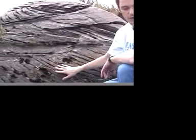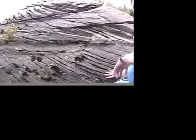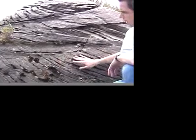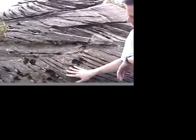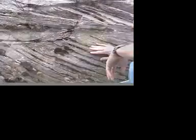You can see these grooves here. These are the old channels where the river deposited the sandstone in layers. Some of them are going in different directions. Geologists call this cross-bedding.